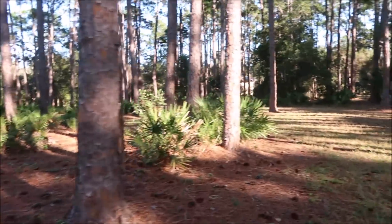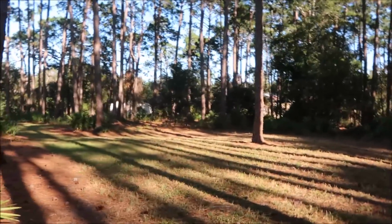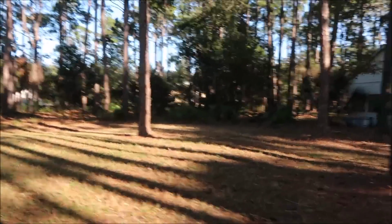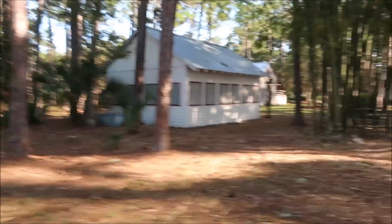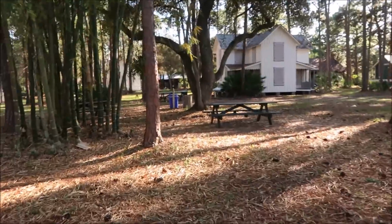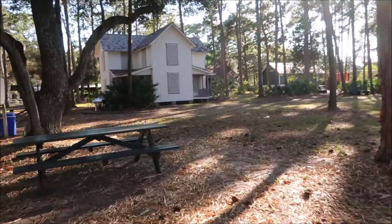So neat though. There's so many. This is an old schoolhouse. I can remember we did spirit box in there one time back in probably 2016. Might have been 2017. This is neat though, to be able to come here and nobody's here. I don't have to worry about running into anybody.